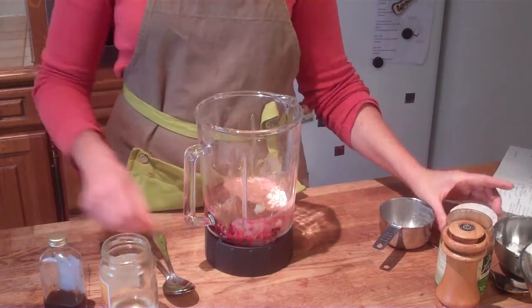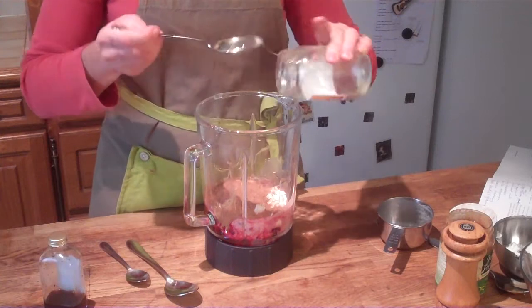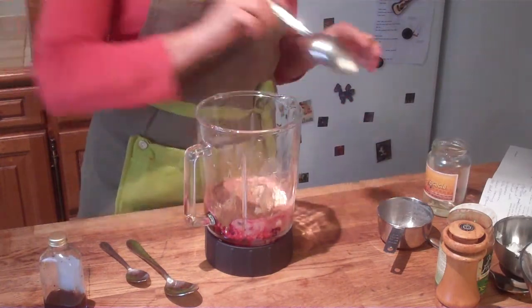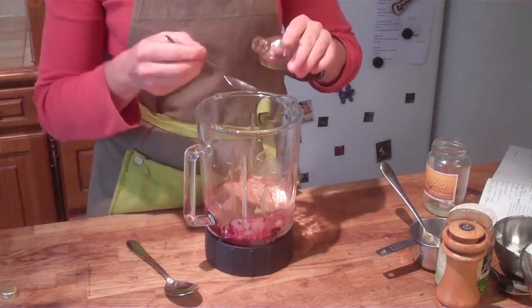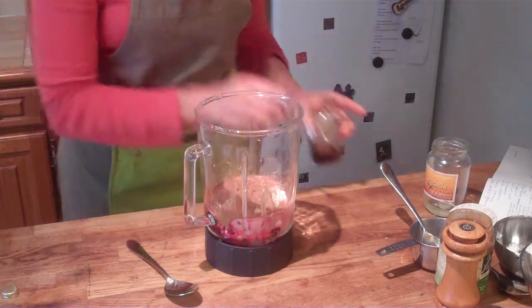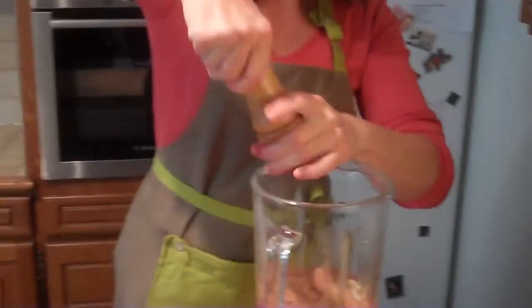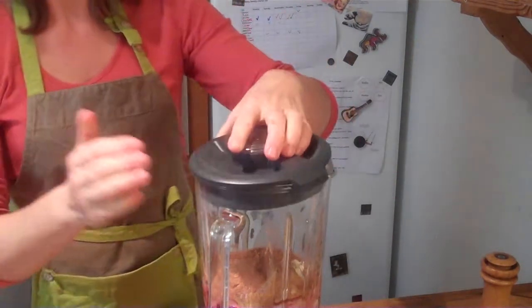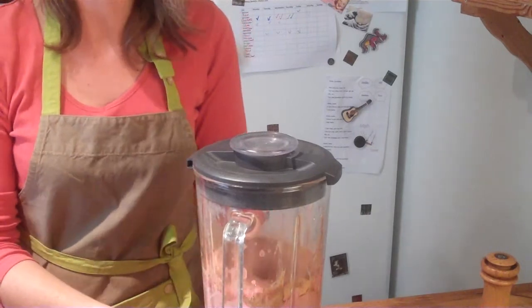There we go. Now finally, a spoonful of honey and a spoonful of vanilla extract. So just a quick grind of black pepper, and then off it goes. Blend it for about 2 minutes to make it really nice and smooth.